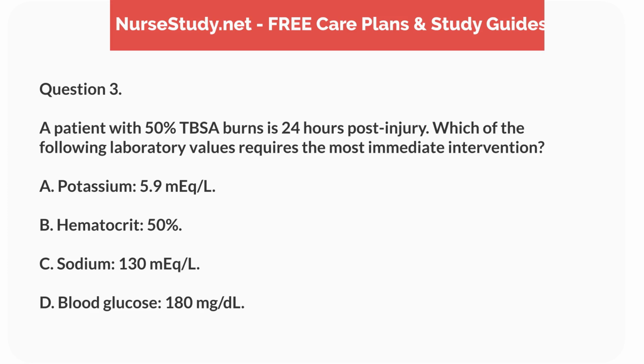Question 3. A patient with 50% TBSA burns is 24 hours post-injury. Which of the following laboratory values requires the most immediate intervention? A. Potassium, 5.9 milliequivalent per liter. B. Hematocrit, 50%. C. Sodium, 130 milliequivalent per liter. D. Blood glucose, 180 milligrams per deciliter.